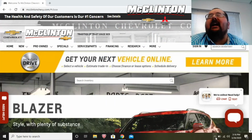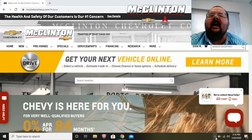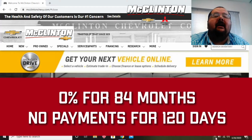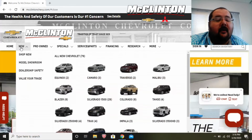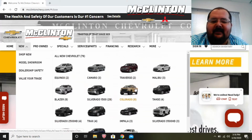We have some specials right now on the 2020 Equinox, the 2020 Trax, and the 2020 Silverado. Not to mention all the 2019s right now are 0% for 84 months, and you can select up to 4 months to pay that. So no payments for 120 days. Let's find something new and exciting to buy. First of all, let's go over to new, and let's find one of those vehicles that qualifies for this special.